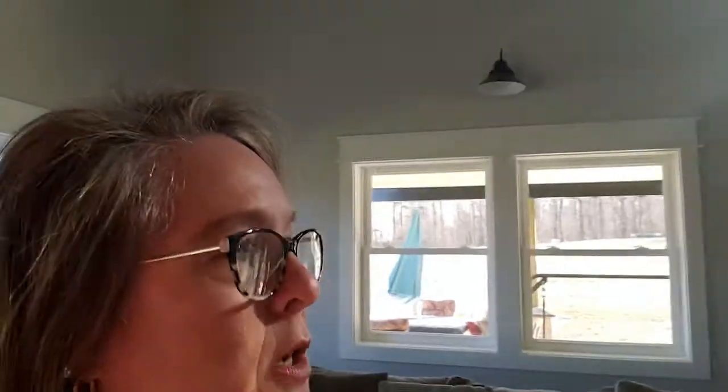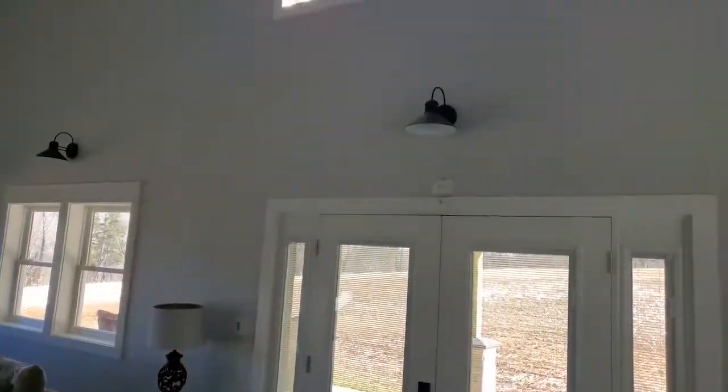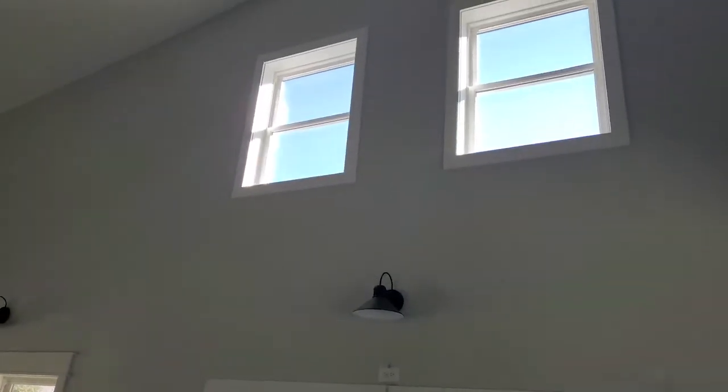So I will pan around here. We'll do a before look and after look for what it's going to look like after we get all of the blinds and shutters installed. Here's what it looked like before.